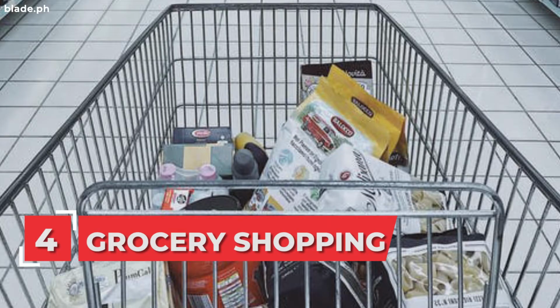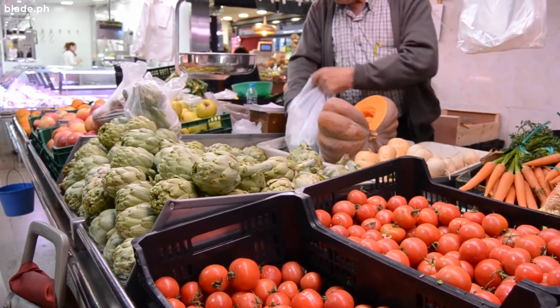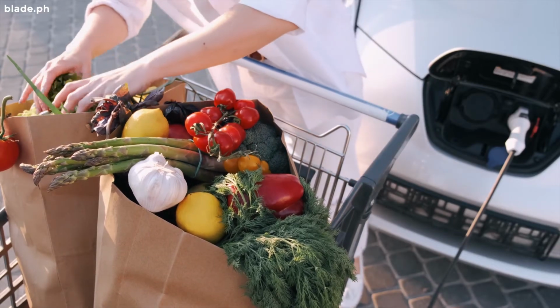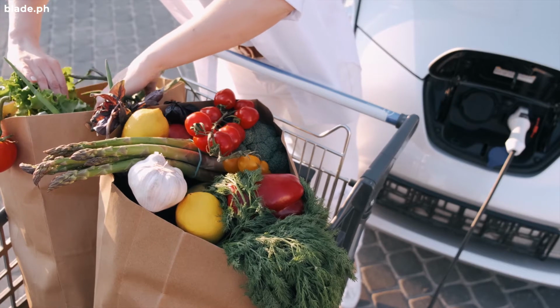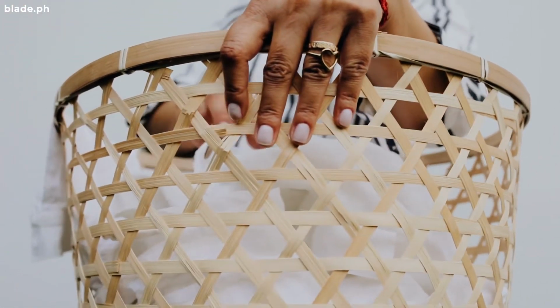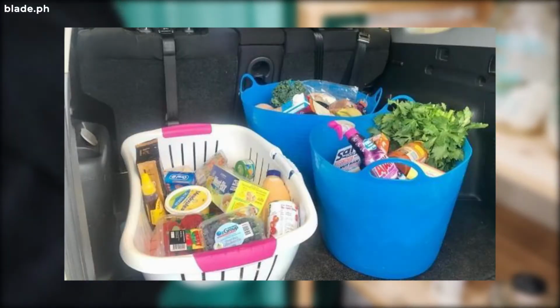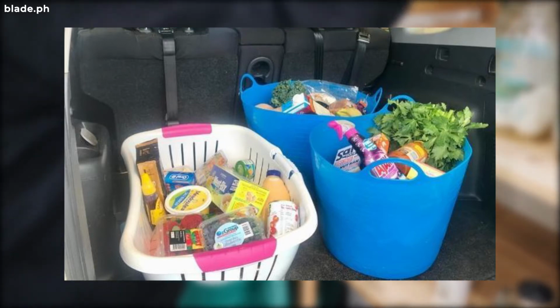Number 4. Grocery shopping. Not only is it messy and such a hassle to place loads of grocery bags in the back of your car, but it's impossible to transport them into your home all at once. Luckily, there's a hack for this unfortunate scenario. Keep a laundry basket in your trunk whenever you go out for your daily or weekly grocery. Place all of your grocery bags inside the laundry basket and you can easily carry them into your house.